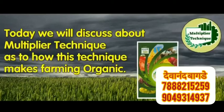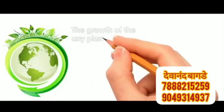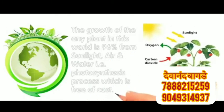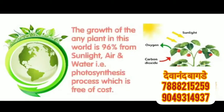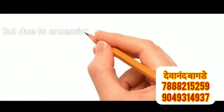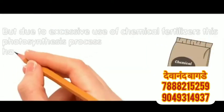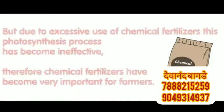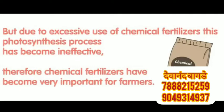In this whole world, the growth of any plant is 96% from sunlight, air and water. That is the photosynthesis process, which is free of cost. But due to excessive use of chemical fertilizers, this photosynthesis process has become ineffective. Therefore, chemical fertilizers have become very important for farmers.